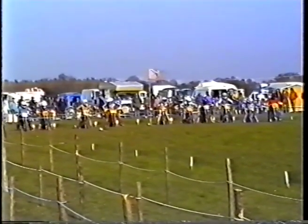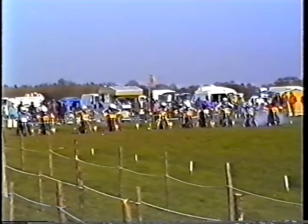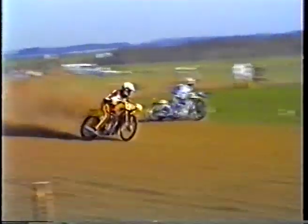Now looks as if we are ready. Indeed, the yellow flag goes away, the green flag comes up, and we get underway. Malcolm Smart. Keith Richards is up there in second, but Andy Gomm is on the inside of Keith Richards. Andy Gomm is moving through in the blue and white leathers. That's Andy Gomm moving into second place, with Malcolm Smart still away from the rest of them.